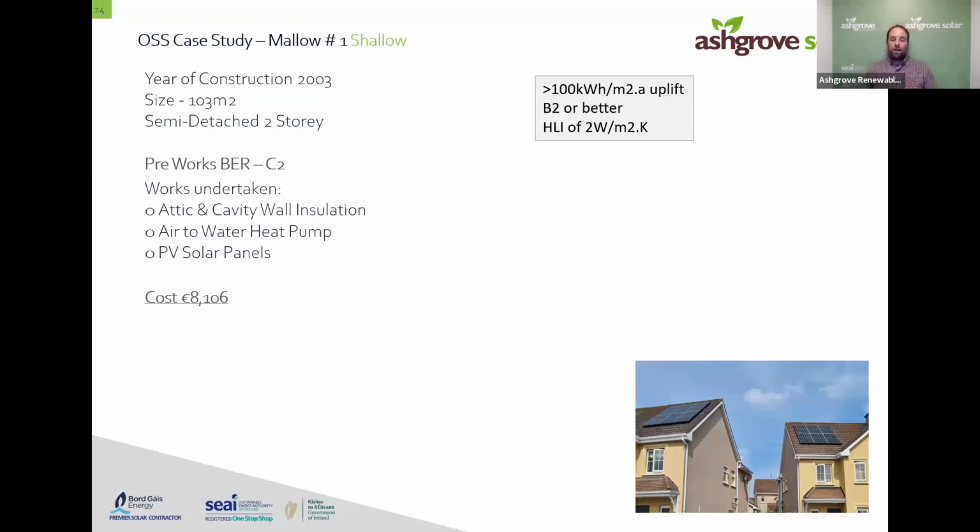Now, it has happened before where people have got PV installed from another company and then rang us to look at getting the upgrade grants. But because they installed the PV, and you have to get a BER rating done after you install the PV in order to claim the grant, that brings the house up too high to meet these eligibility criteria up here. So it ruled them out of getting those bonus grants that are available by grouping all these works together.